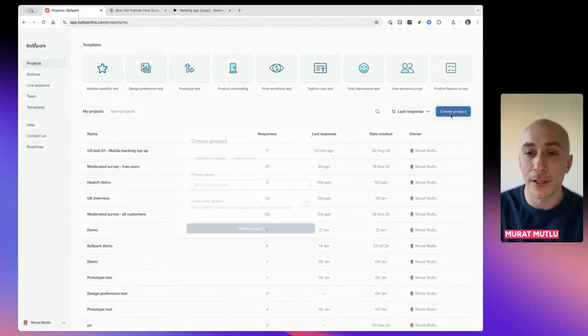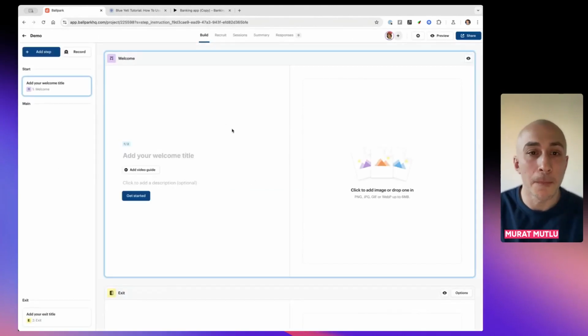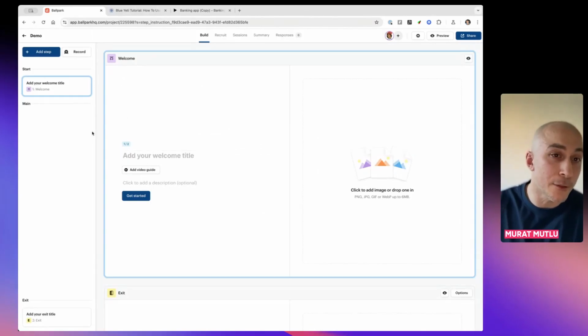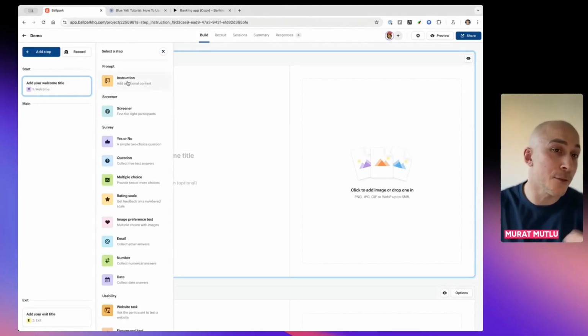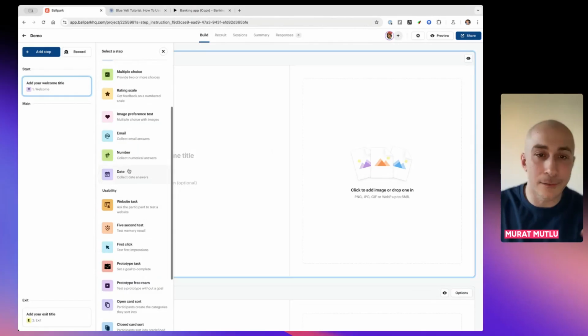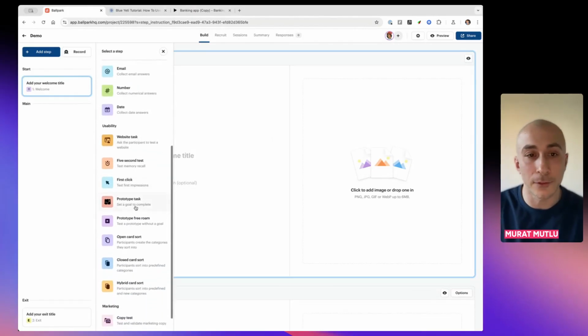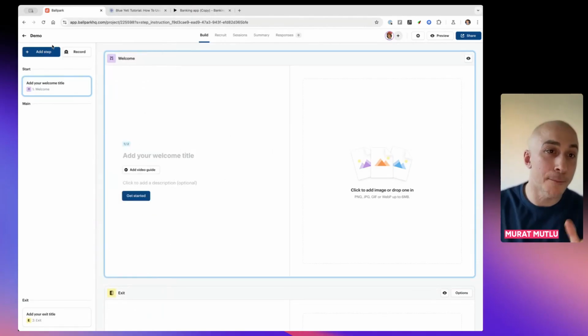Just to give you an example, you can start your project here. You can create it from scratch, or you can create using AI, as I mentioned previously, and you can just add a prompt in and it will generate your project for you. So you go into Ballpark, and this is where you build out your questions and tasks. On the right-hand side is where you edit your questions and tasks, and on the left is where you add your different survey questions, usability questions, or tasks into the project. And as you can see here, there's things from rating scales to website tasks, Figma prototype testing, copy testing, card sorts, and so on. I'm going to go to a project I made earlier, just so I can show you what that looks like filled out.